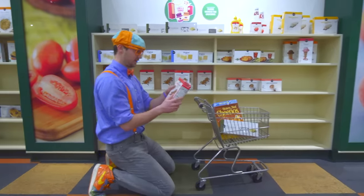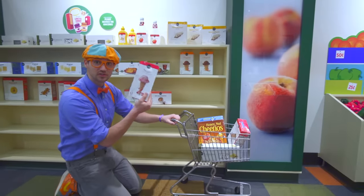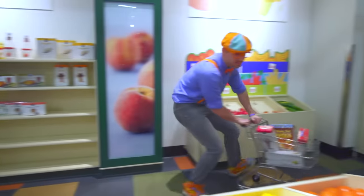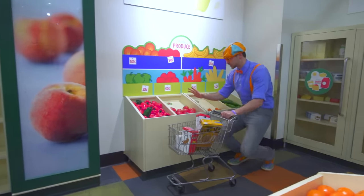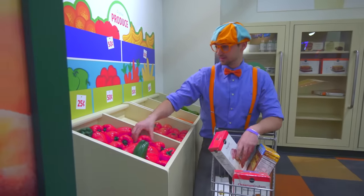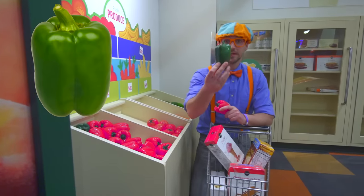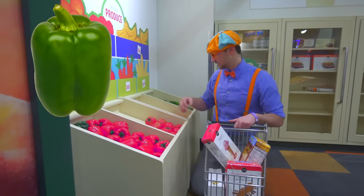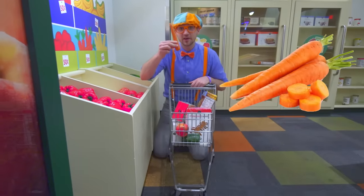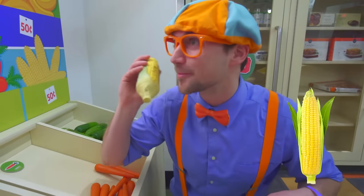And cinnamon grahams. Ooh. Some ice cream cones for dessert. Ooh, yes. And some vegetables. I love the produce. So healthy. Like pepper. Let's do the green pepper. And a red tomato. A carrot. Some corn. Nom nom nom nom nom nom.